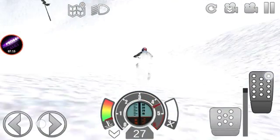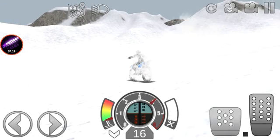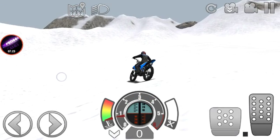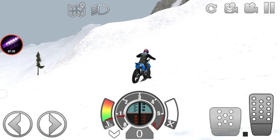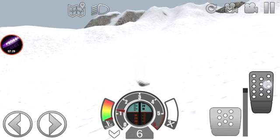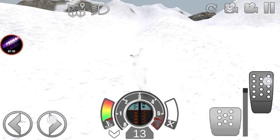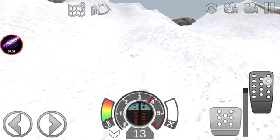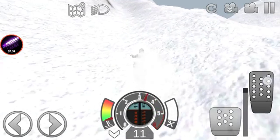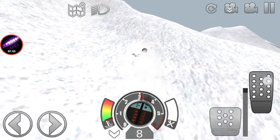Ooh, yeah. Alright, so from here we drove up that part. I believe it was that part, right? Or did we go further over? And yeah, we went somewhere right here. Yeah, so we'll go up this part, because this is pretty much where we went up. So let's see how well we get up this part here.